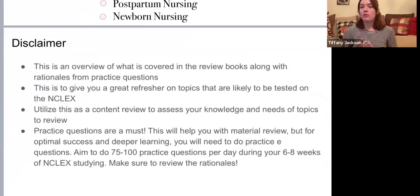Again, this is a little bit of a disclaimer. This is an overview of what is covered in review books. These are notes that I myself took while I was studying to take my Next Generation NCLEX back in May of 2023. It's a really great refresher on topics that are likely to be tested on, and to really have a moment with yourself where you can say, okay, this is what I remember from nursing school. This is what I need to review. Maybe I want my practice questions to focus on X, Y, and Z.